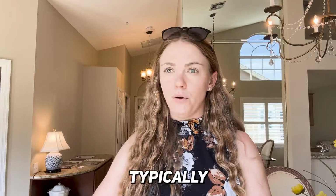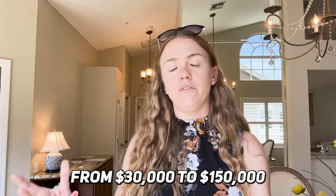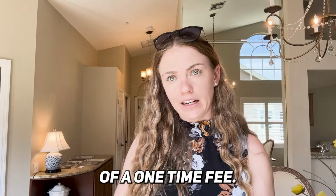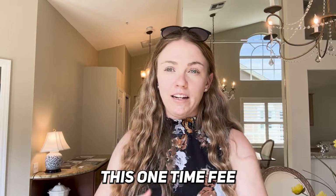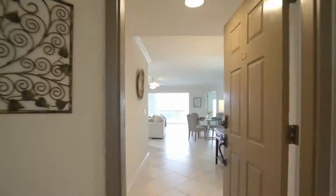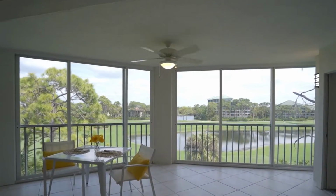So moving on to equity golf memberships that I touched on a little bit earlier. With these equity memberships, you don't necessarily always have to live in the community. Sometimes you do, sometimes you don't. Typically, you're going to be paying an initiation fee of anywhere from $30,000 to $150,000, a one-time fee. This is just an average number that I've seen. You pay this one-time fee, and typically it's non-refundable, but you get yourself either the immediate privileges or you get to put yourself on a wait list.